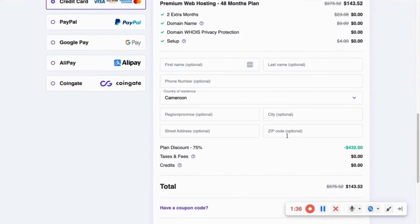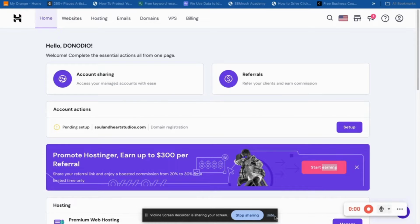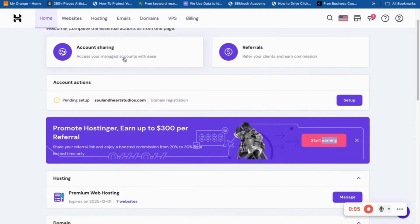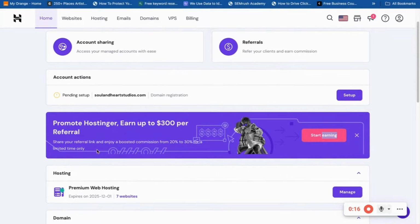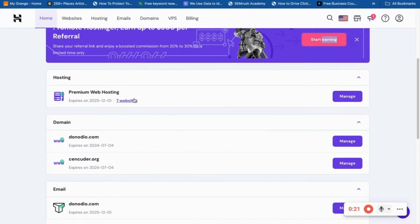And then when you click that, it's going to take you to a page where you can log in. So you're going to come to a screen that looks exactly like this. Account sharing. This is either for granting access to your hosting account to other people, or to receiving access. Here your referrals, if you're doing referrals, and then you see your website or your domain name which you choose. If you have a brand new account, you're going to have the opportunity to choose a brand new domain name, and Hostinger gives you a free domain name.